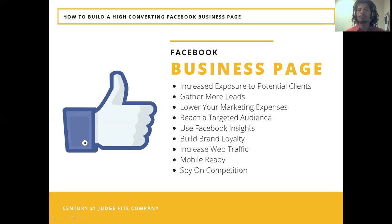You also have the opportunity to lower your marketing expenses. So when we look at various formats of advertising, we may think of billboards, we may think of newspaper, magazines. All these cost a significant amount of money. If you want to get into the game with Facebook advertising, you can literally get into advertising your business, promoting your business page, promoting a listing, or notifying people about your content for as little as $1 a day. Now talk about that. And to the amount of people that will see this information and this content, it's extremely cost effective.